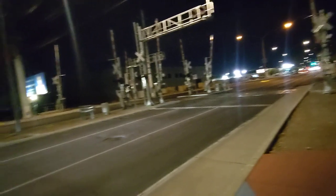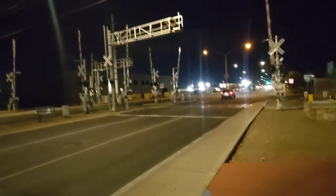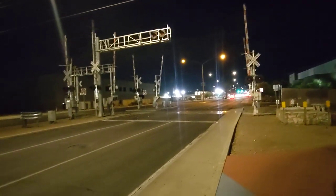Green signal right here. Yeah, the train is coming to view right now. According to Austin, aka Arizona Railfanner, it was passing through Gilbert pretty slowly, so I've been waiting for a bit, but it is now in sight. Yeah, Dobson Road's crossing has 4-quadrant gates.